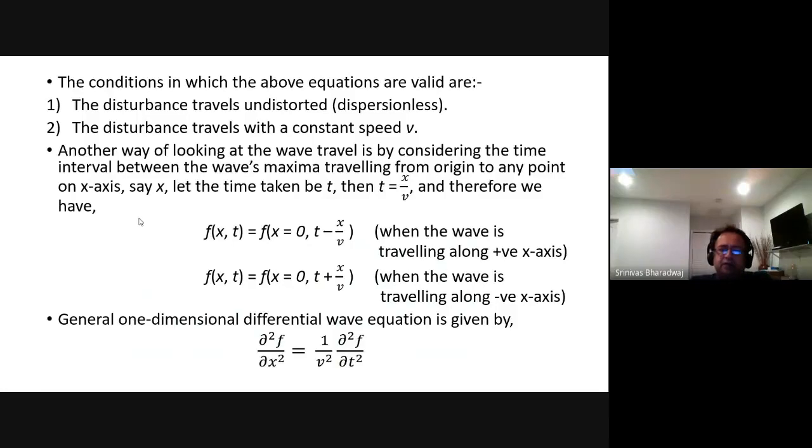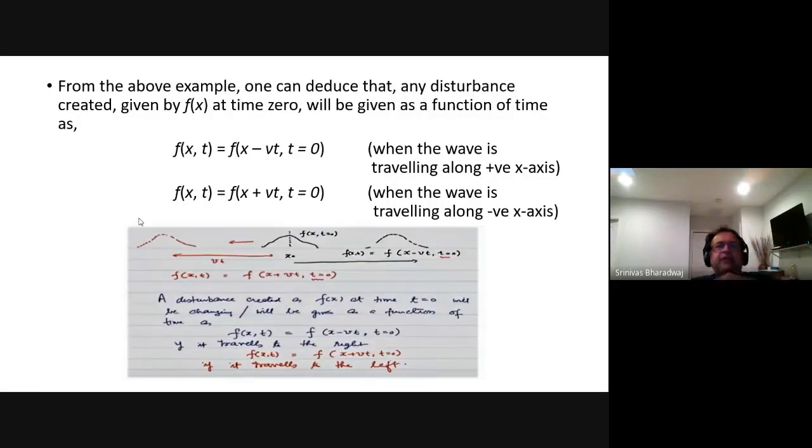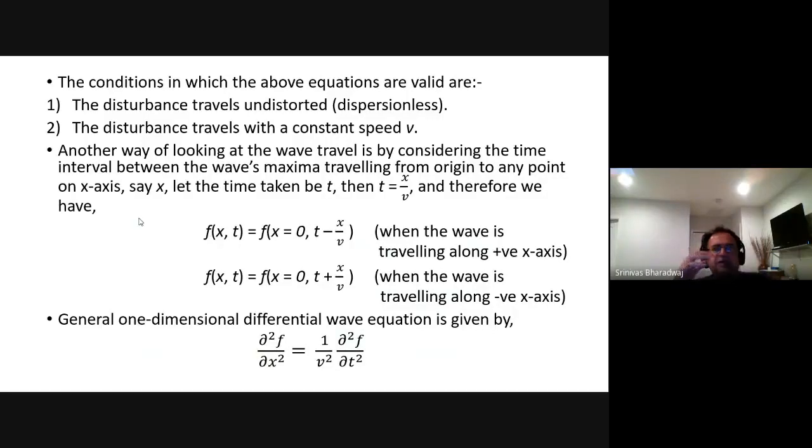This is the perfect condition under which the wave is a perfect wave. There is no distortion in the amplitude, and it's traveling at a fixed speed. Waves can also slow down. You can start moving very fast and then you can slow down.